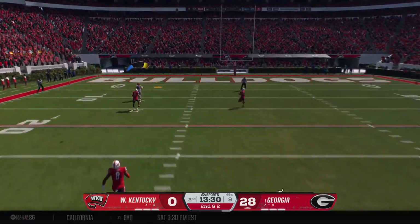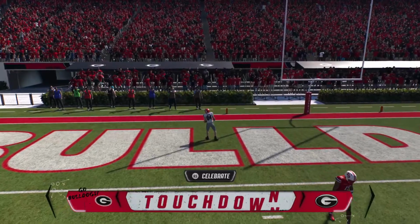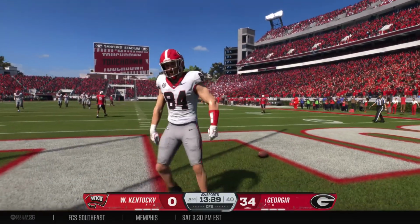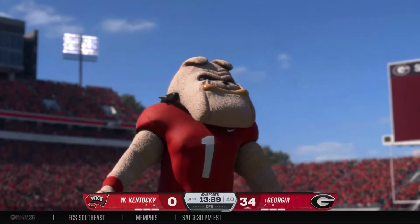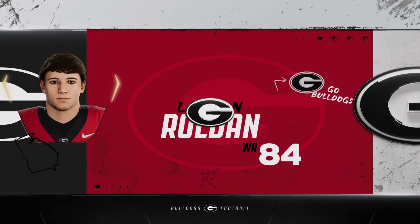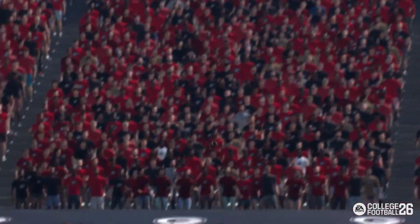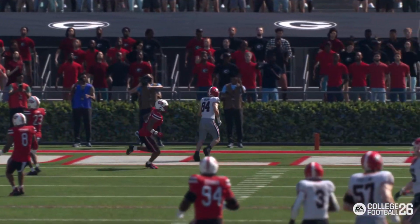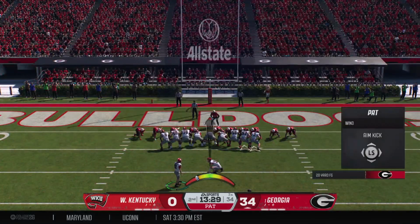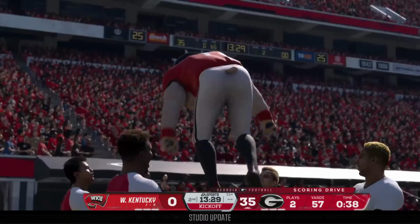He lets one fly deep. He makes a grab. And he ran away from the defense to take it in. Touchdown, Dogs! You know, quarterbacks and receivers, they develop confidence and chemistry as the game goes on. These two right now are definitely on the same page. Ready to try the point after. And with the extra point, the lead is even bigger.